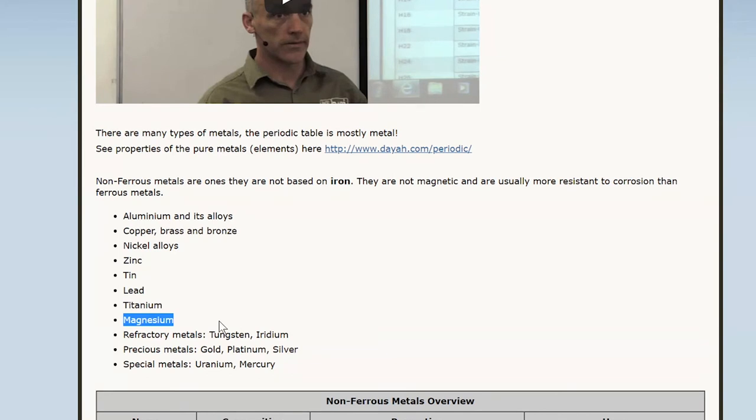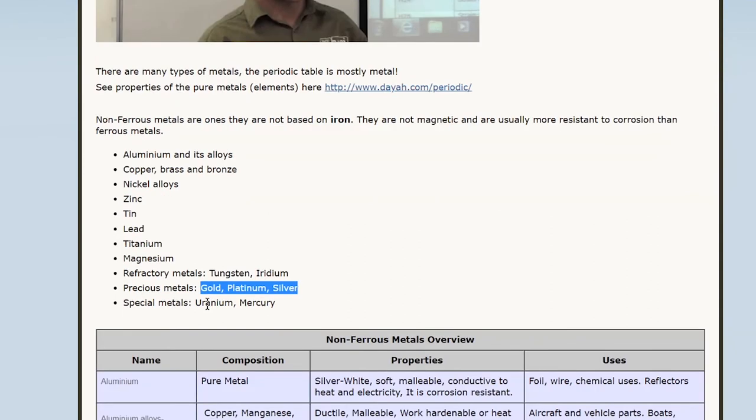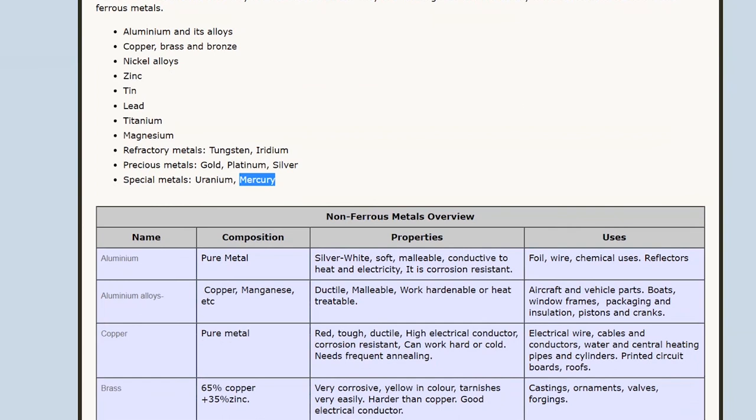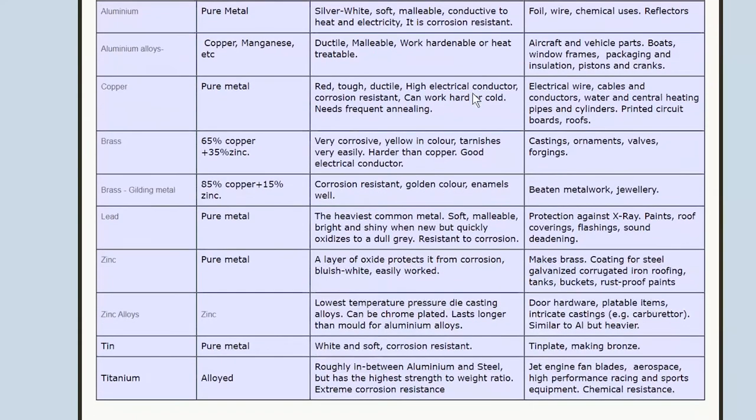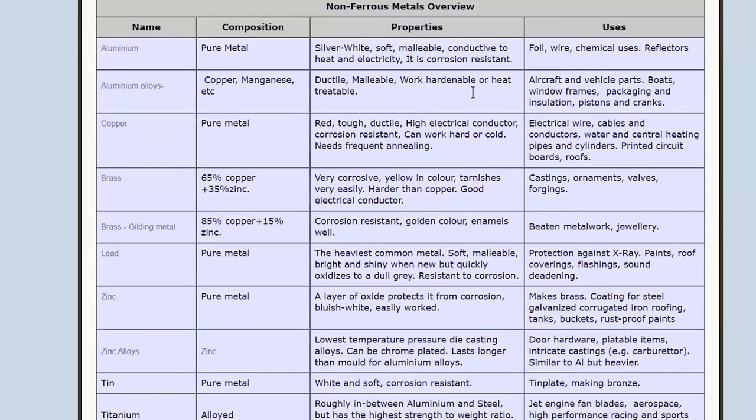And then you've got metals with high temperature, such as tungsten and iridium, the precious metals like gold, platinum, silver, palladium, and so on. And you've got special metals that have tricky things about them, like uranium, which is super heavy and radioactive. And mercury, which melts, so it's molten. Looks like molten lead, and it's very heavy.